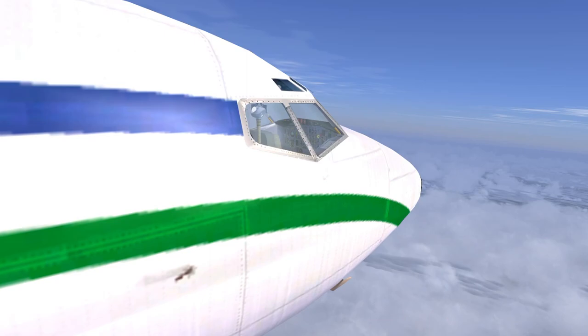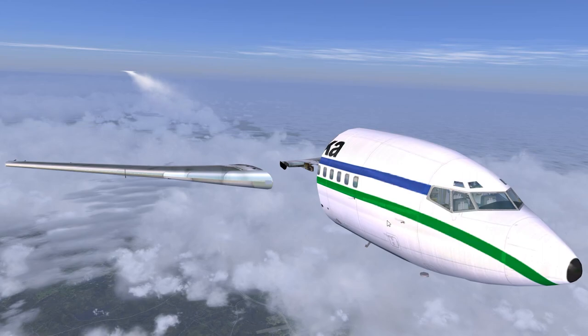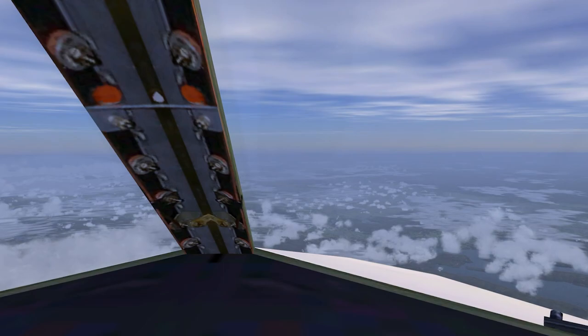The virtual cockpit is really all that's included with the 3D interior model. There's no virtual cabin here. However, it is notable that they included a large portion of the exterior of the airplane around the cockpit, as well as the wings. So if you happen to have a camera add-on, or perhaps TrackIR, you can really get up close to the windows and see everything that the pilots would see.